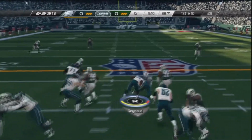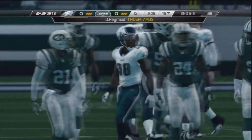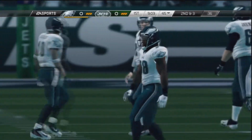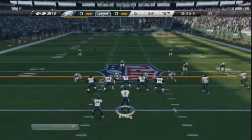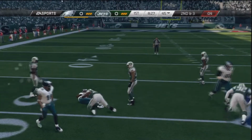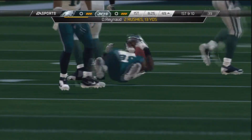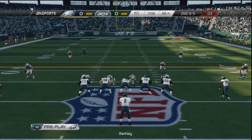We will see if either team can get it going now, as Darius Raynaud gets the carry. LaShawn McCoy is still out with an injury, so we'll see how Darius Raynaud does today in his place. Now Matt Barkley in shotgun. Barkley on 2nd and 3, hands it off. Raynaud gets caught up on his own blocker, and he gets the first down and then is brought down. 2 rushes, 13 yards on the day so far for Darius Raynaud.